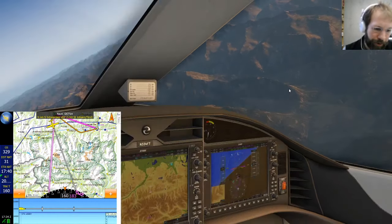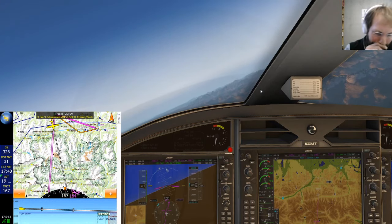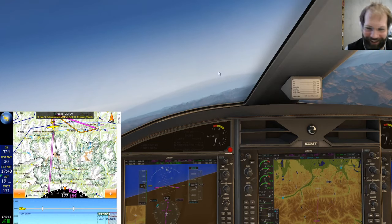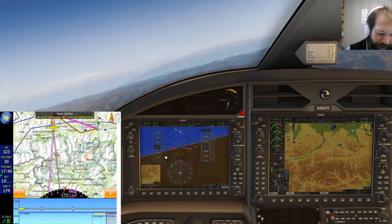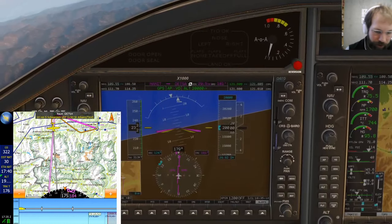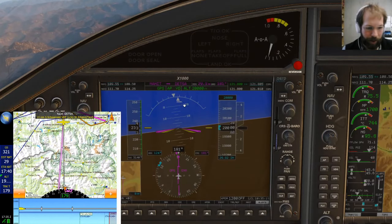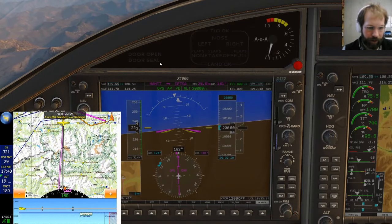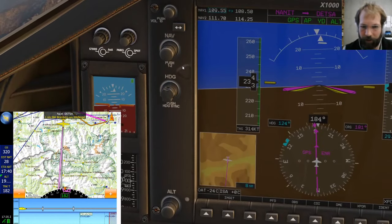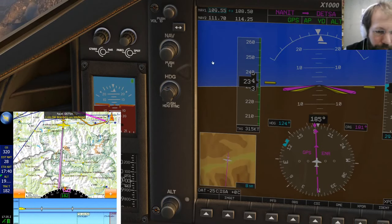Now, autopilot now trying to intercept the next leg. And our true airspeed is already, does the zoom not work now? Our true airspeed is already above 300 knots here, 340 now. So this is really hot stuff.